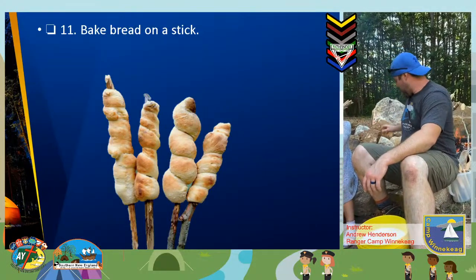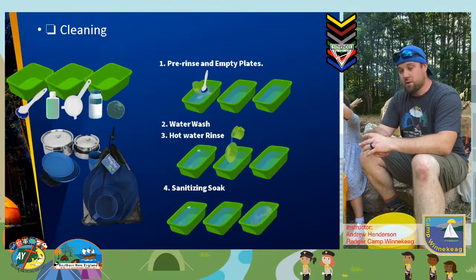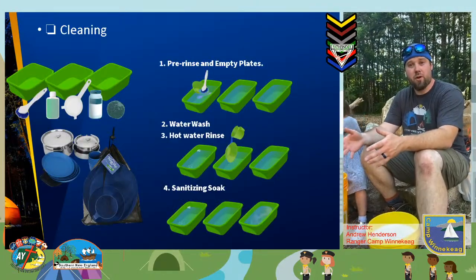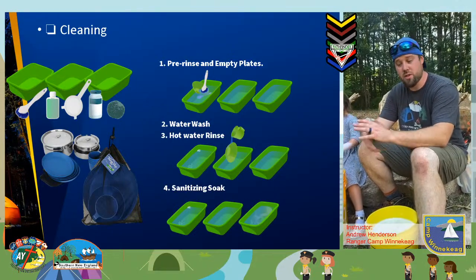So now with our bread behind us baking, it's a great opportunity to clean up from making the bread. Out camping, we don't have access to a sink usually. So at a campground, they usually provide water at your site or at the central bathhouse where you can go and wash your dishes.